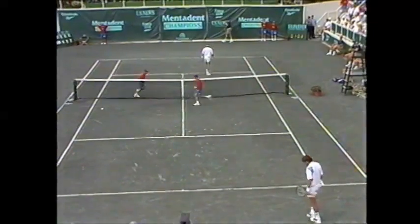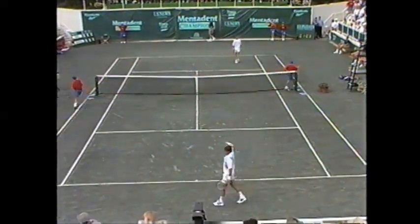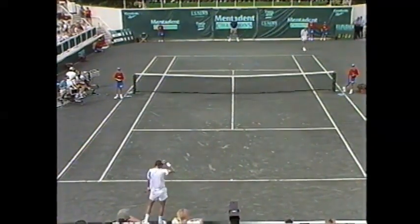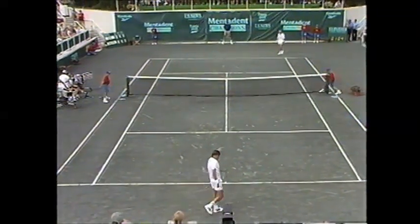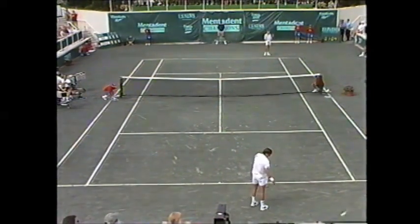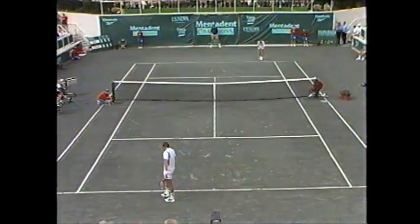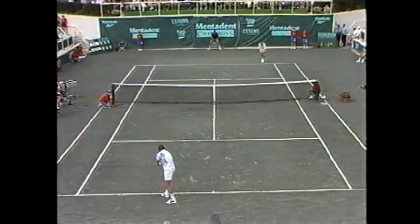Borg attacking a second serve. Good return of serve and moving in. Jimmy just not able to move to get in position. I think this wind has really cut into Jimmy's second serve, and Borg has attacked it a lot today. When the ball's short, Borg has just run around and cracked that forehand and attacked.